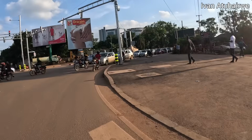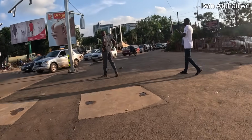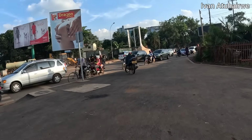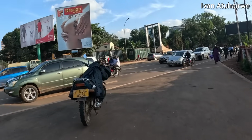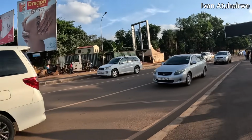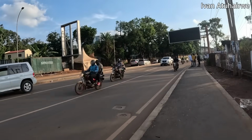Let me know what you think about these roundabouts. We are still going to the other one, which is the Wandegea roundabout. You also let me know what you think. I think it's a great investment, but Ugandans need to learn to abide by the traffic rules. Otherwise, more accidents are still happening.